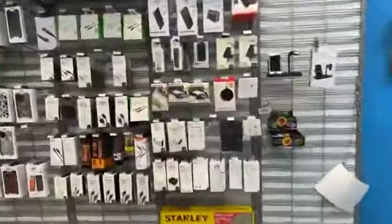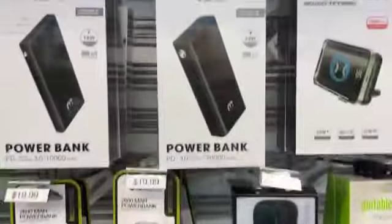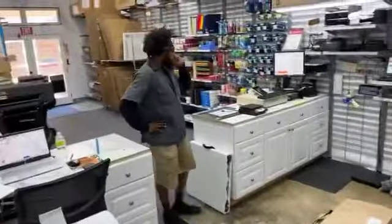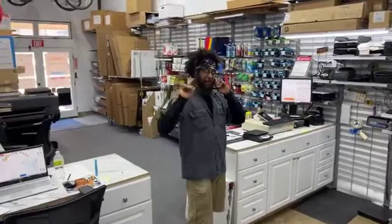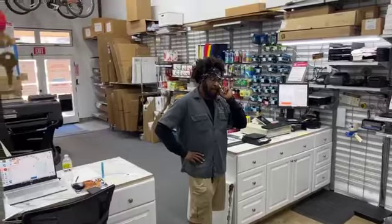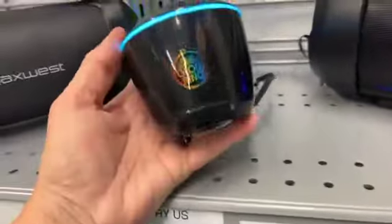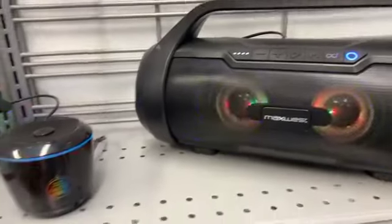And then we have chargers, cables, battery backups, power banks. These are really cool. Seven port USB chargers. Oh, the phone's ringing. Let's go see. Avalon Pack and Ship Store Plus Electronics. This is Kevin speaking. How may I help you? Kevin's working hard. You like the blue one, Debbie? Pretty cool, huh? That's pretty. There's a red truck. And then we have these little tiny Bluetooth speakers. They're small. I like them because they light up. They're kind of fun.